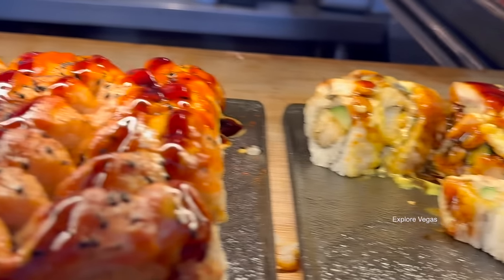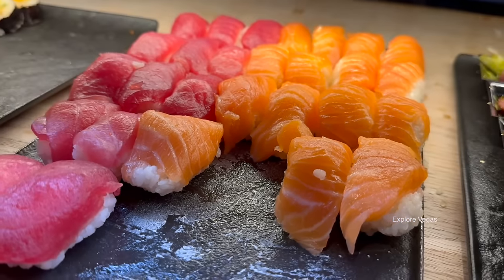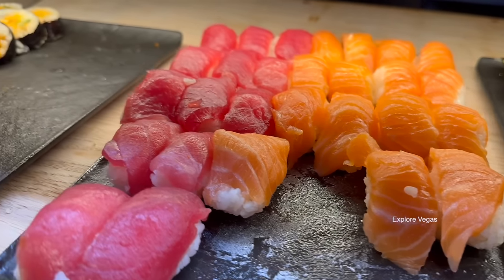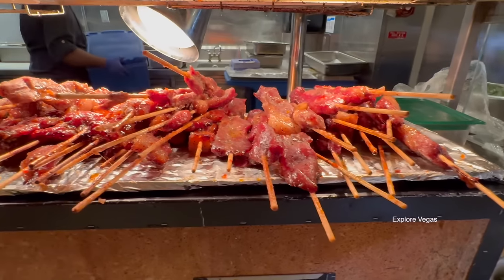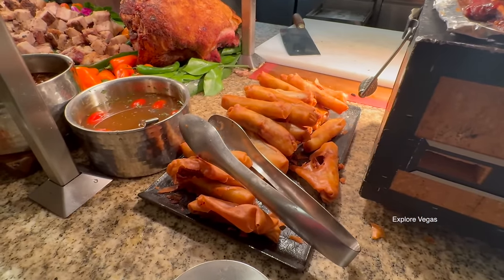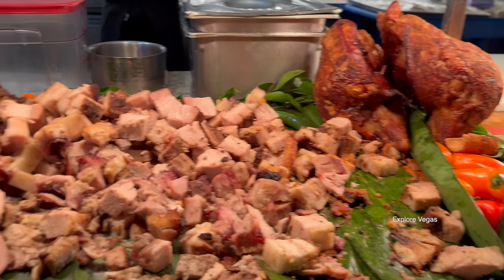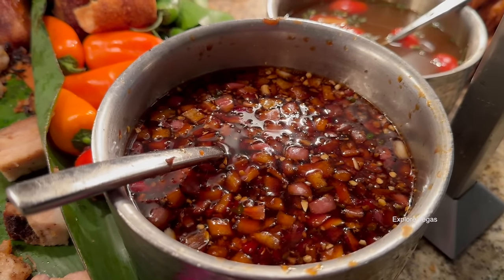bacchanal rolls, volcano rolls. Here is salmon and tuna nigiri. And these are vegan California rolls. Here's papaya salad. These are chicken skewers. Some pork lumpia. Chinese roasted pork belly. Of course, they have lechon dipping sauce. And the other customary dipping sauces.